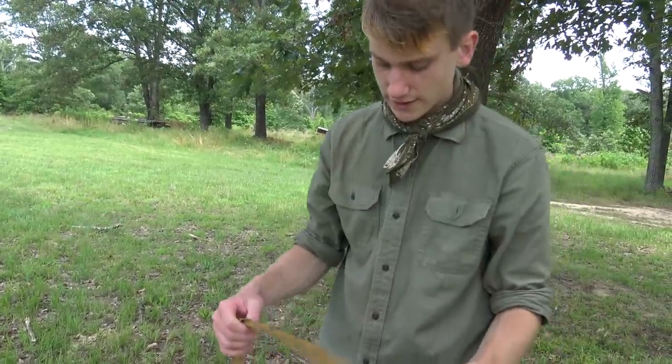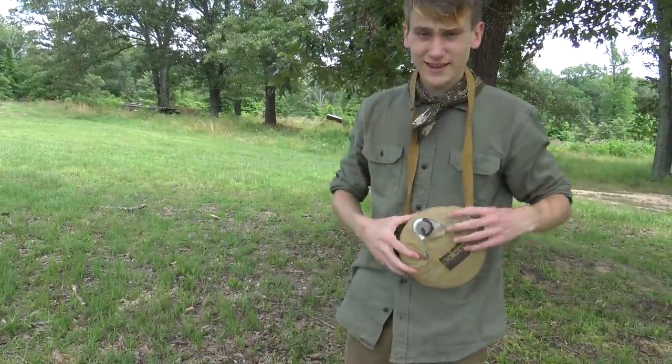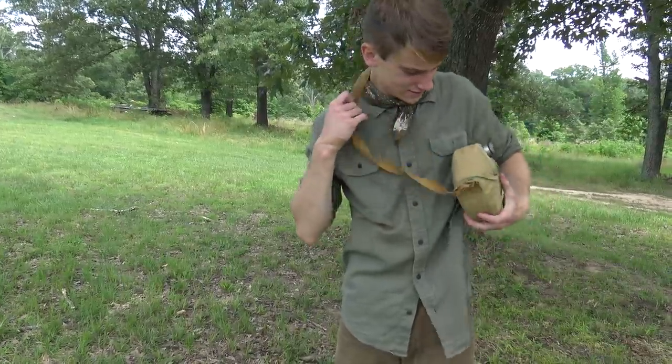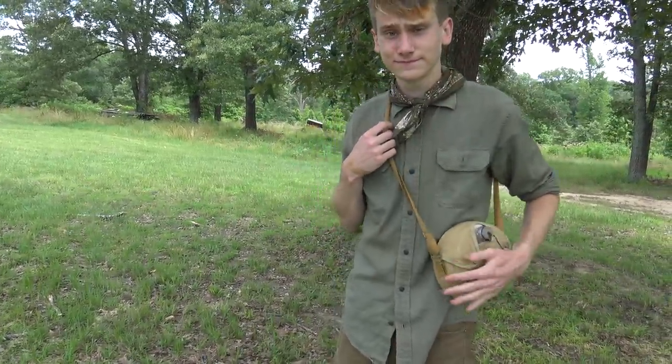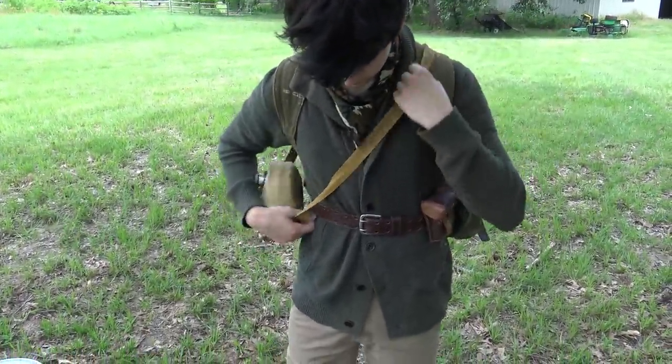Alrighty, now you got your canteen. It's all good. And it has a metal cap. So you can put it on like this and go exploring. Right, you're already getting kitted up for adventure.